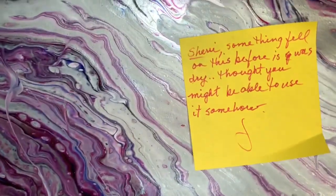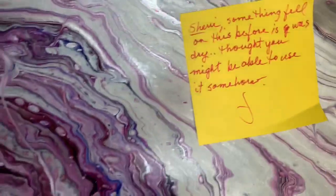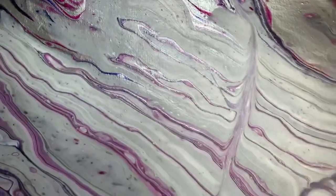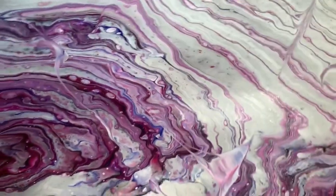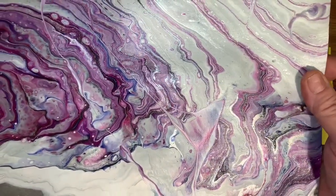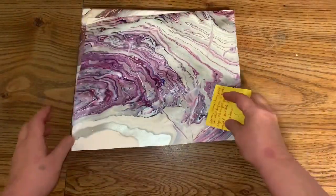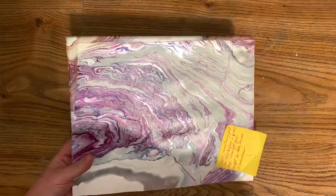How pretty. She says, Sherry, something fell on this before it was dry. Thought you might be able to use it somehow. Oh, man, I know that feeling. It looks like a bug crawling. I've had that happen so many times. I've walked in, and there'd be a trail going all the way through my painting. Oh, terrible. That ruined it now. It's so pretty, too. Oh, she's got pretty colors in there. So thank you so much, Josie. I really appreciate your thoughtfulness. That's very kind of you. I love getting paintings from everyone else.